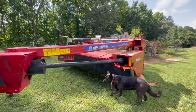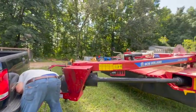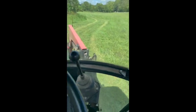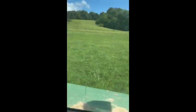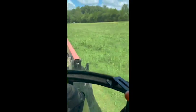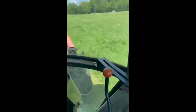He's gonna go mow some hay today. I don't know if you can hear it or not, but doing a little hay cutting. It's a little short, but needs to be cut, especially this Johnson grass before it ends up good. Some of it already is.